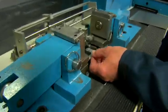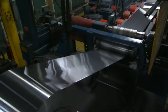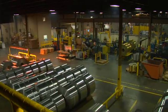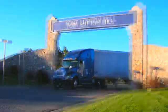All the while, our quality control experts check all dimensions of metallurgical properties, as well as thickness of coatings and lubricants, to make sure everything meets your requirements and our rigid standards. There isn't a higher standard in the industry when it comes to efficiency and quality. Golden Aluminum wouldn't have it any other way.